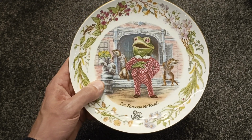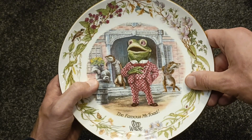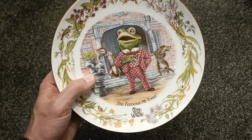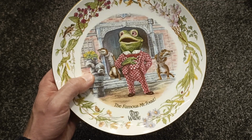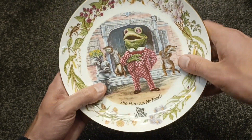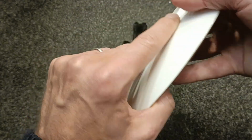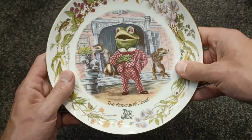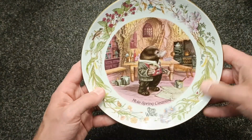And what's interesting about this is we do, of course, have two weasels lurking in the background around Toad Hall, as if they're about to storm Toad Hall or fight for it. Almost like depicting the battle scene towards the end of the film. And otherwise, everything else is identical to the previous plate. We've got the same sort of foliage around the edge there, Wind in the Willows in the centre there, and on the back, everything is the same there. So there we go. We'll just call it plate number 2, and then plate number 3.